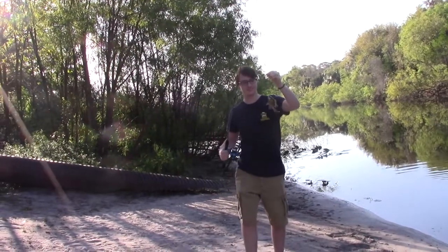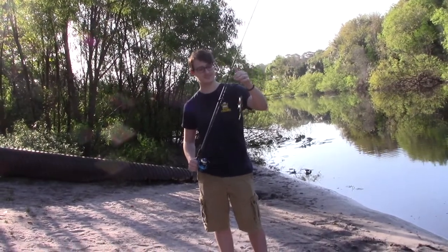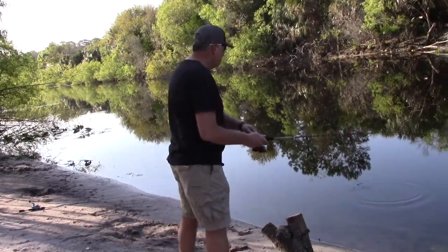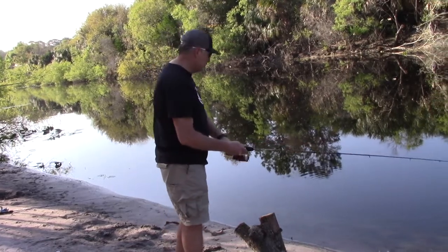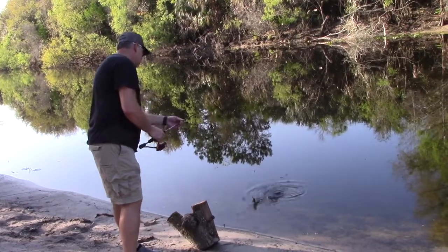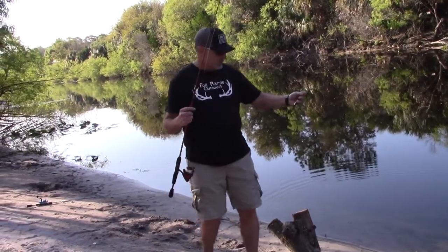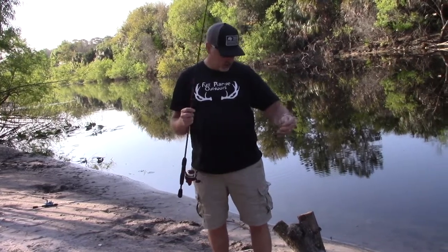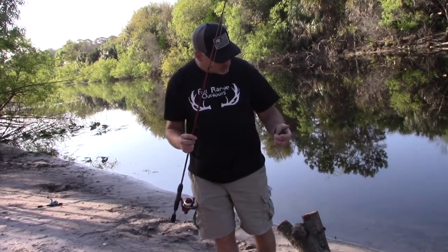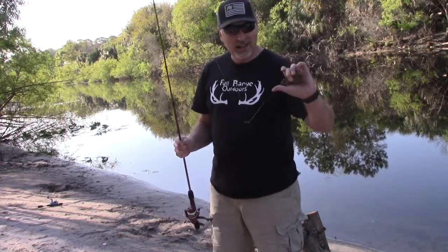My first one of the day. Just cast out there too. Another fish. That one was fairly close to the bank. Another small one for me. Kind of looks like a little shell cracker. Oh well, big or small, they're still fun to catch, and we know they're biting, so I'll take it.